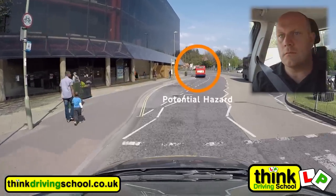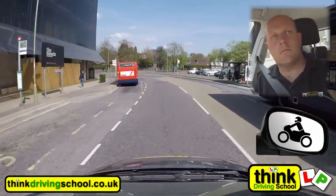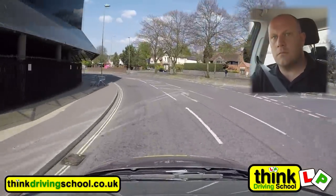Now ahead of us, you can see the bus on the left. Where there's a bus, there's a fuss. So we've got to be careful of anybody coming out from in front of him or if he puts his right signal on to pull away. So being very careful as we come around that corner.